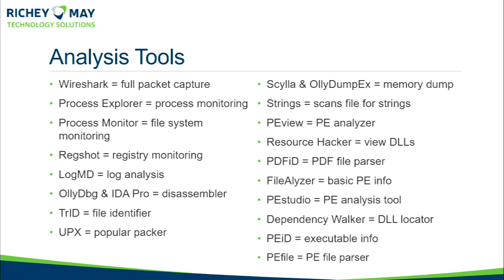I can use different memory dump tools. I'm experimenting with this at the moment over the next couple of months to figure out better options for this. Strings, one of my favorite tools on there. You can get Strings for Windows as part of Sysinternals. It'll scan a file and tell you any strings that are inside it. And I've found at least 4 zero-day vulnerabilities in tax software just using Strings. It's one of my favorite tools out there.